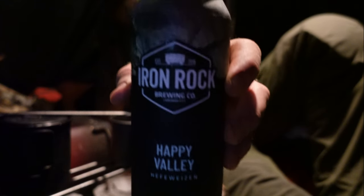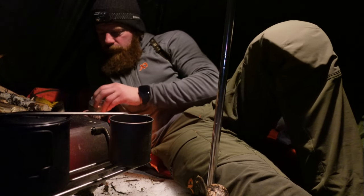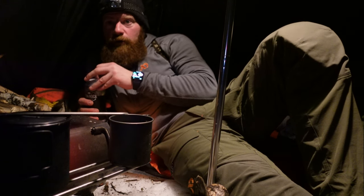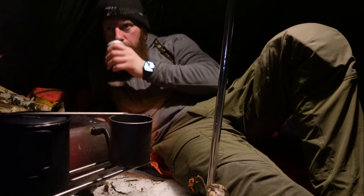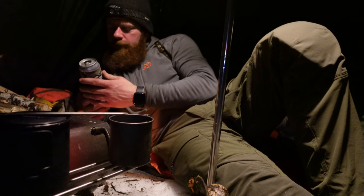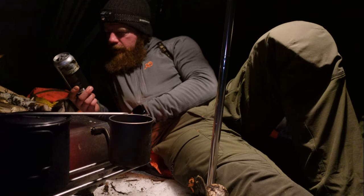I don't know if that focused the first time I tried to show it. But yeah, never tried this beer before, I don't think. So, I'll crack this open now and sip on a nice cold beer before I cook my steak. Cheers. Oh yeah, it's good. Happy Valley Hefeweizen.